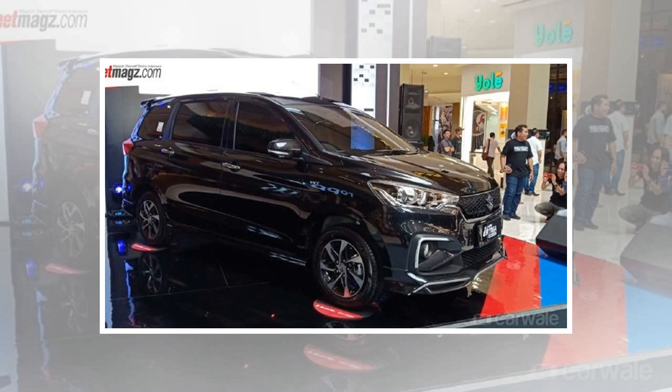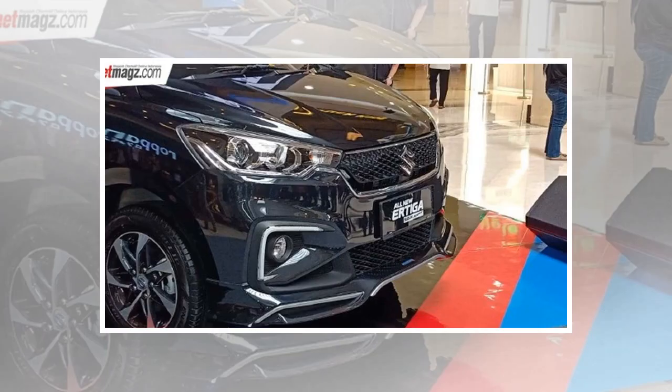This is the third special treatment done to the Ertiga after the GT and Black Edition. The Ertiga Sport now has an aggressive body kit that makes it look far more appealing. Maruti Suzuki may or may not offer some elements of the Ertiga Sport in India.